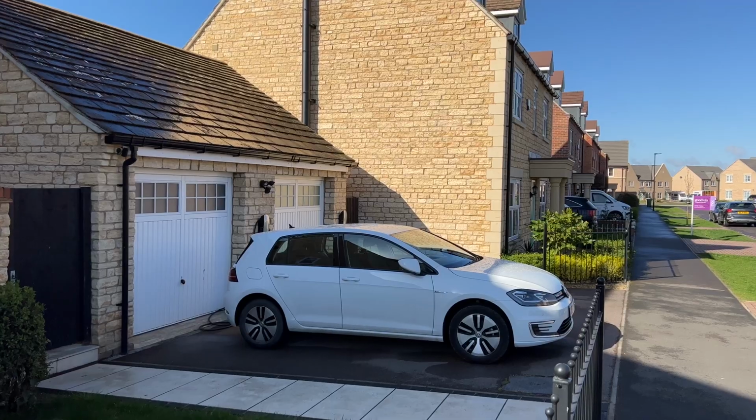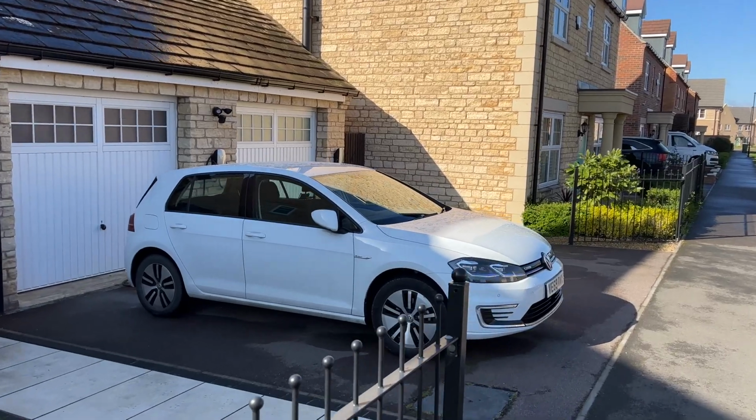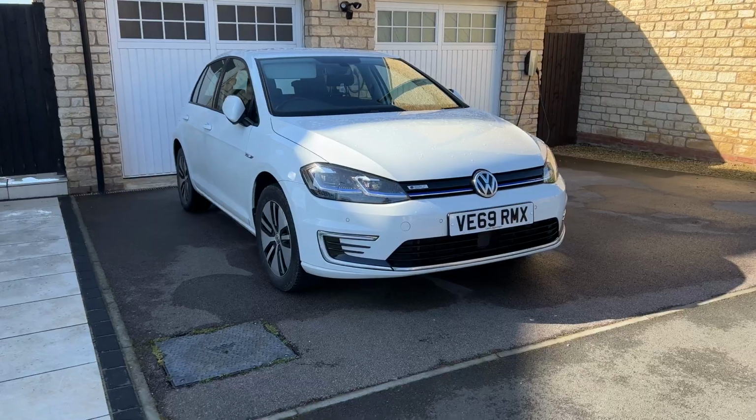It's ridiculous. So what is the e-Golf like to live with on a day-to-day basis? And I wanted to wait a couple of years before making this review. I've got quite a few e-Golf videos because I didn't want to be one of those people who just buy a car and then sit there going rah, rah, rah about it, almost like some sort of confirmation bias. They need to justify their purchase. I know I've been there. I had a Tesla when I first got my Tesla.